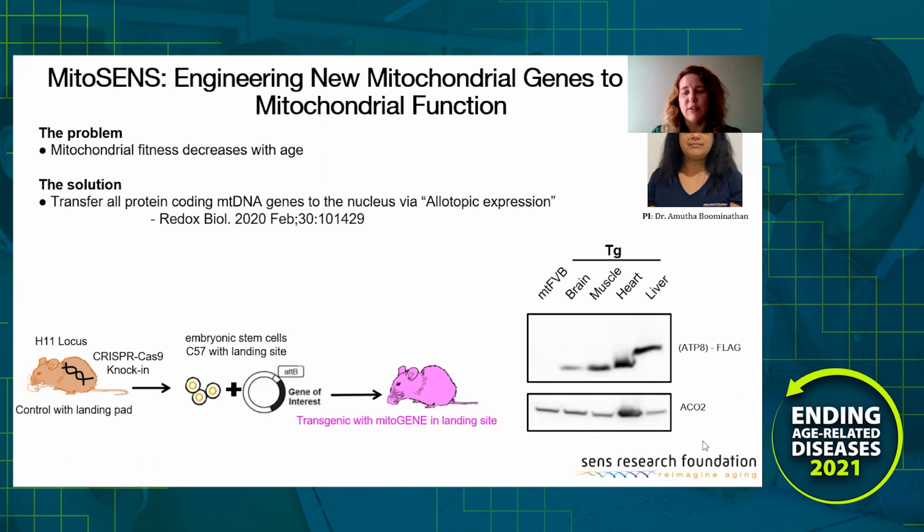So most of the data that will be coming up in the future will probably be biochemical analysis. But it's super exciting. The mice are alive, it's working, it's expressed. It has been expressed for a couple of months, and there seems to be no problem with it. So it's very exciting work, and hopefully there will be a publication coming up soon.